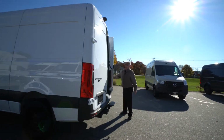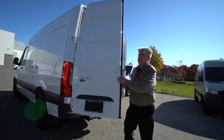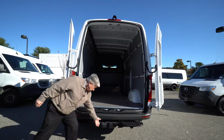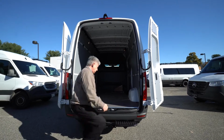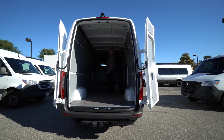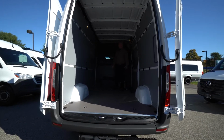These rear doors will open up 270 degrees, just about kiss the quarter panels. The nice Mercedes-Benz hitch, the electrical, nice step and handle. So this has quite a bit of room.